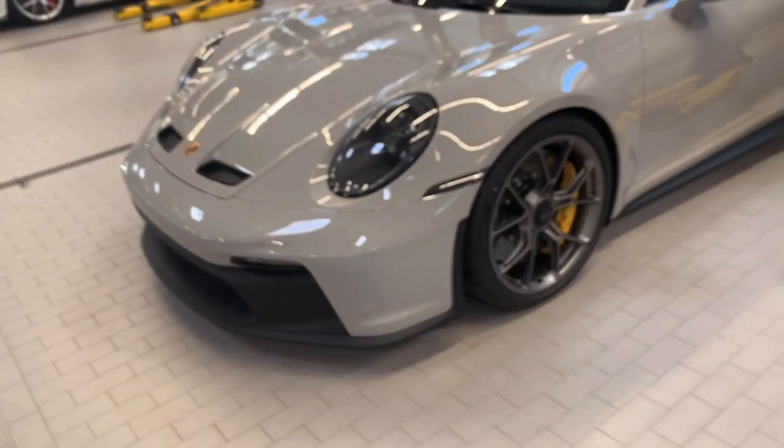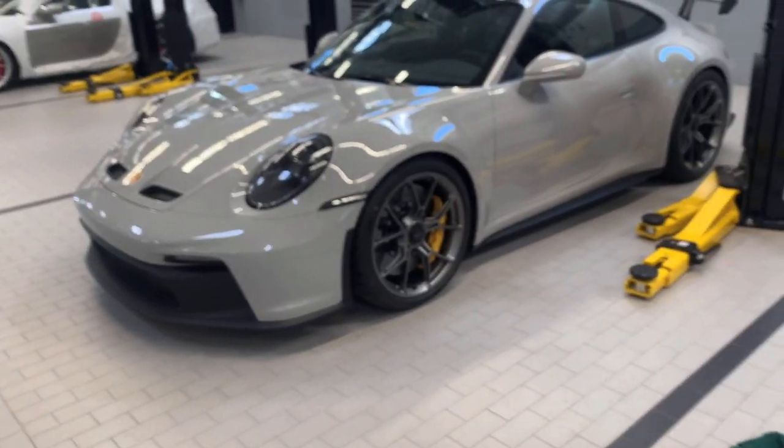Different day now. We actually have two more GT3s back here. Here's the first one. I'm not going to show it yet. I'm going to show it in a few seconds, but it is finished in chalk gray with yellow brake calipers. Oh my gosh, this is just an absolute top spec right here.